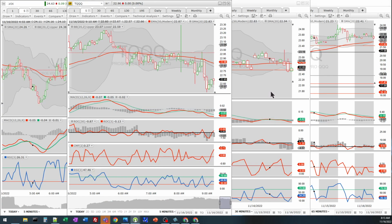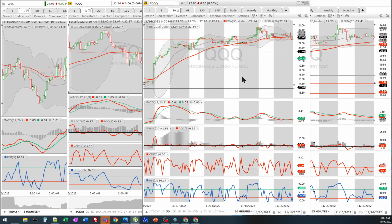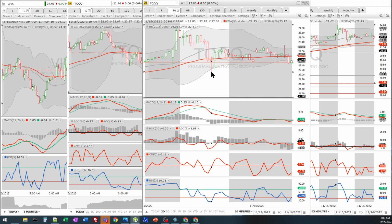If you want to go the alternative, when do you know to start getting into puts? Let's have a look here. I think if you start getting below this point, 2218 on TQQQ, that was yesterday's low. If you start getting below that, then I'd start getting into puts, because now you're breaking yesterday's low. Okay, so yeah, I would start getting into puts. Hopefully we don't get down there. I hope not, but be on the lookout for that.